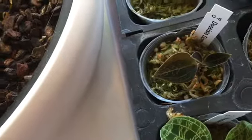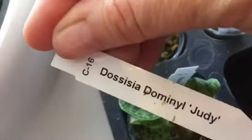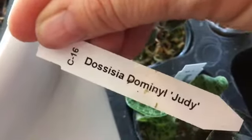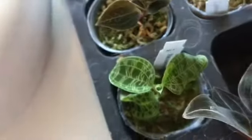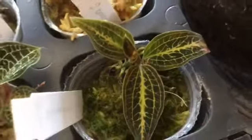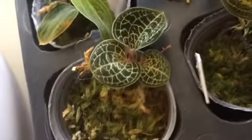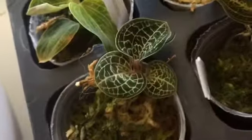This one here, let's turn it around so you can see it a little better. Dossisia Dominyl Judy. Okay, so these two, this one and this one, are related. This is Judy. And isn't she gorgeous? New leaves, very happy, very healthy. This one here is NOID. Came with no tag. I love it. It's got a new leaf.